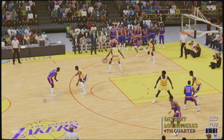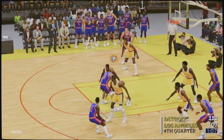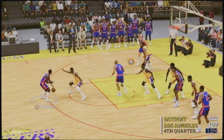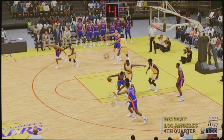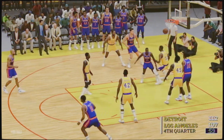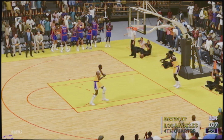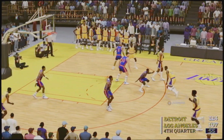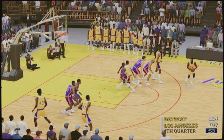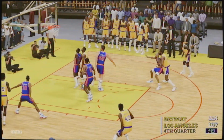Thomas. Pass to Hart. Back to Thomas. 6 on the shot clock. Goes up and lays it nice and easy. And the Pistons lead by 7. Boy, inside, the defense goes all out trying to stop Thomas, but he stays focused and manages to get around him for the bucket. Now here's Pierce.